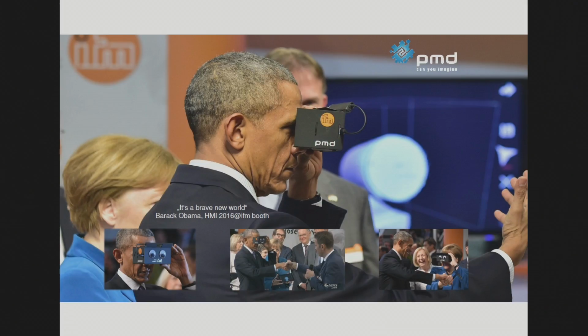Well, I want to start off with an image that was taken approximately 2 months ago. What you see here is the President of the United States with the Chancellor of Germany in the background at a booth. That was an event in Germany, the Hanover Fair, which is the biggest industrial and automation fair in the world. It is held every year, and as America was the partner country this year, the President was there. He opened up the fair, and he visited us at our booth.